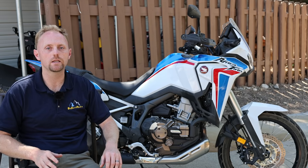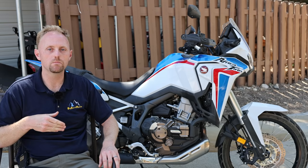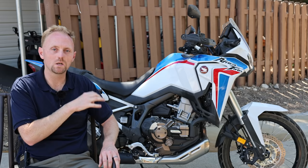I like it. Now keep in mind, I'm talking about the second generation DCT. I know some of the earlier DCT models, and on the Africa Twin, on the 1000cc Africa Twin, it wasn't as good and it would shift mid-corner. The new one doesn't do that. So I'm talking about the current DCT system with the improvements that they made.